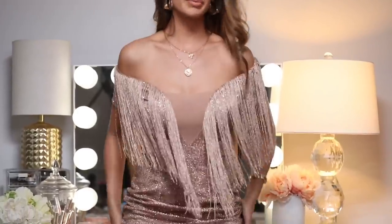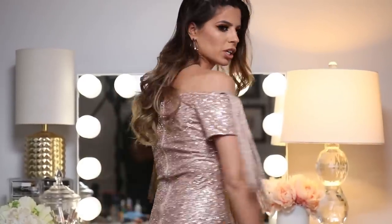You're my sunflower. Yeah, what do you think, Ty, about this one? I like that one. You look good in that one. This one's really pretty. Like, I'm obsessed, actually. This is gorgeous. All right, I'm definitely gonna wear this dress out and about. You should. Yeah, it's real cute.